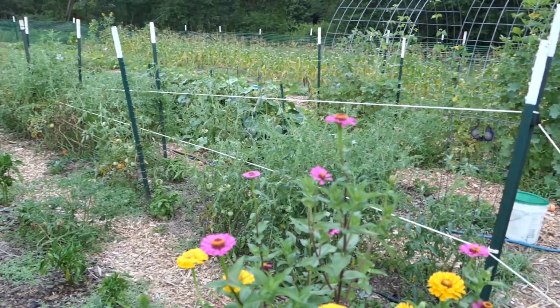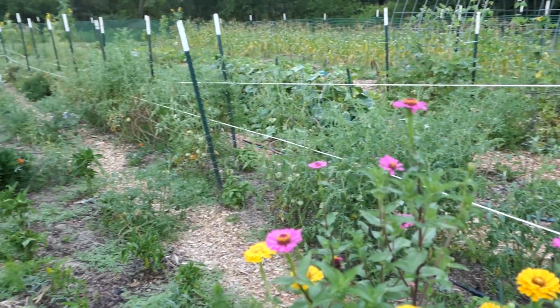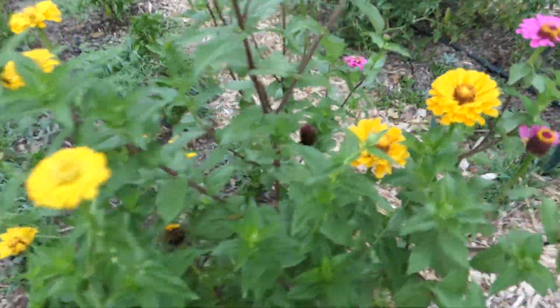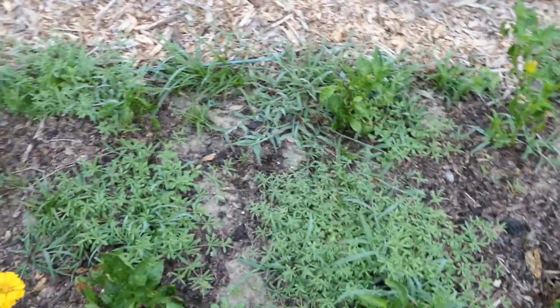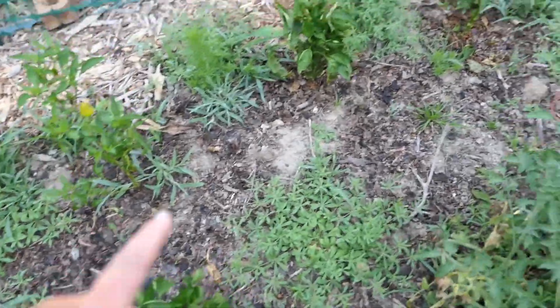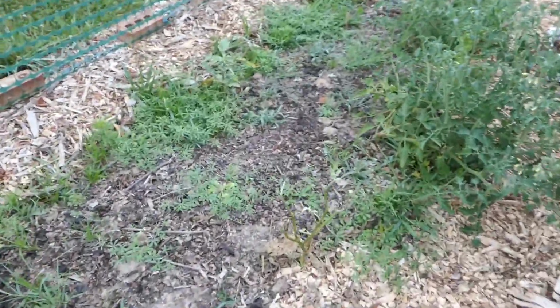I came out this morning and I could smell the flowers, which was pretty cool because I don't think I've ever noticed that before in our garden here. We have lots of flowers, lots of zinnias here. Peppers, I think they're starting to produce a little bit, maybe put some fruit on. Maybe not these guys, but the other ones, definitely. We've picked some peppers from them and have been munching them.